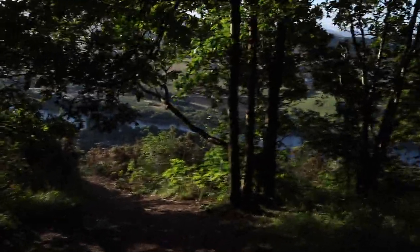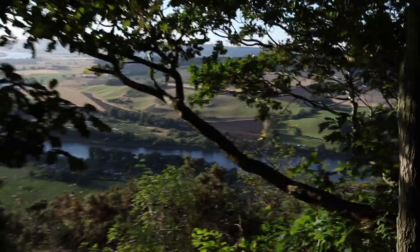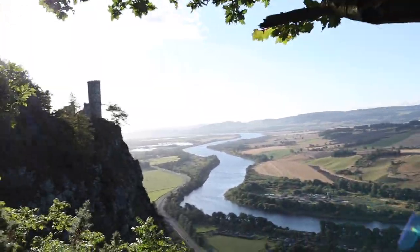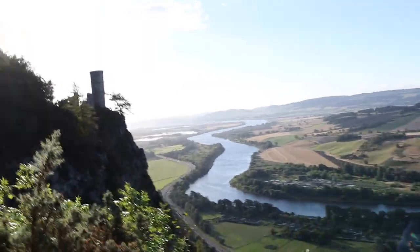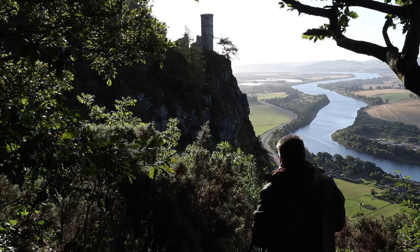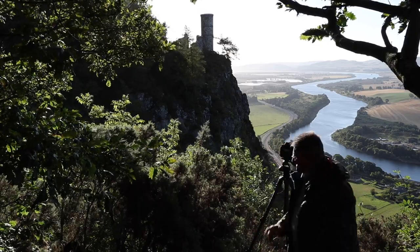Down the hill, I've spotted another viewpoint. Oh, right underneath Kinnoull Hill. Well, how cool is this? Right, I think we'll spend 5 minutes here and we'll get some shots. Okay, so I've set my camera up here. We're right actually underneath. I didn't know this existed, so this is fantastic.